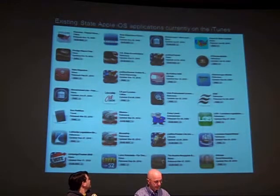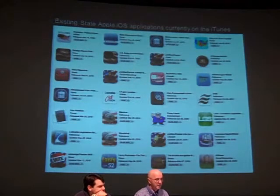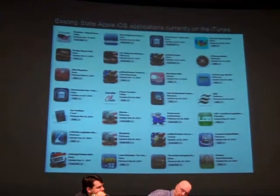Now, for those of you who don't have it, is anybody going to, a show of hands, people who go to iTunes and get music or apps? That's pretty good. That's pretty good market penetration right there. Anyway, you guys are probably familiar then. You can go to different parts of iTunes and see the current apps that are available, just like on Android and on the other stores. You can go and look.